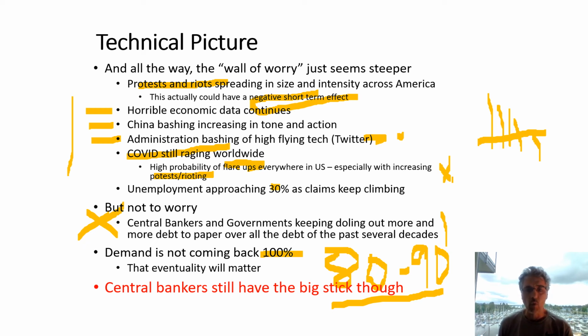But even with this, right, this market can still make new highs even with this. Why? Because of this, because of the central bankers, because they got the biggest stick around, and they can keep just banging this market higher if they want to.